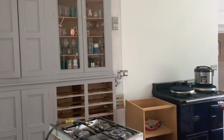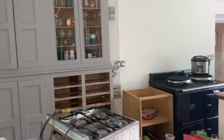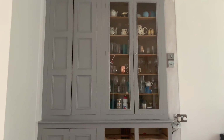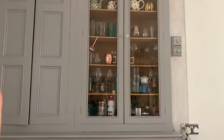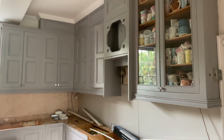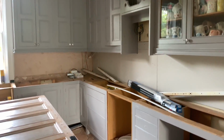It goes really well with the Aga and all the mess. Stuff everywhere. We still can't use anything, but there is progress. And I love how this cabinet looks. And the sink is going to be moved to under here. It's the 26th of July and most of the units have been painted.